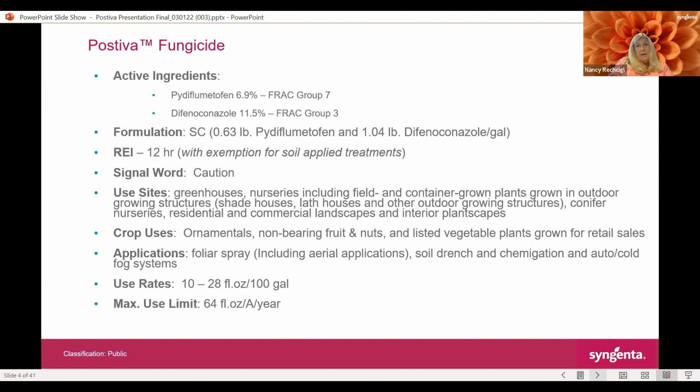The use rates are from 10 to 28 ounces, but I will tell you from the start that you will be using it probably more like 10 to 14 fluid ounces for most diseases. You may get up to 20 for something like Polytrichum, but most of the uses are going to be about 14 ounces. And you are allowed 64 fluid ounces per acre per year per crop.